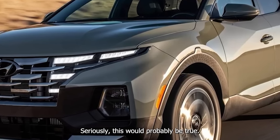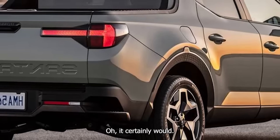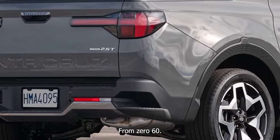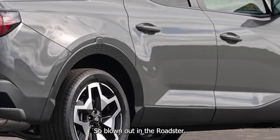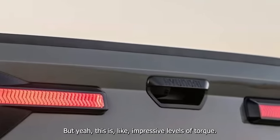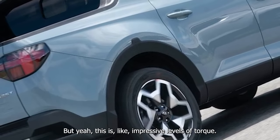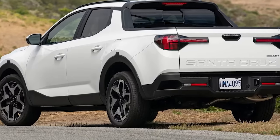Seriously, this would probably be true. Oh, it certainly would. From 0-60, cause shifter, so blown out in the Roadster. You're searching for gears the whole time. But yeah, this is like impressive levels of torque. It's got over 300 pound-feet of torque.